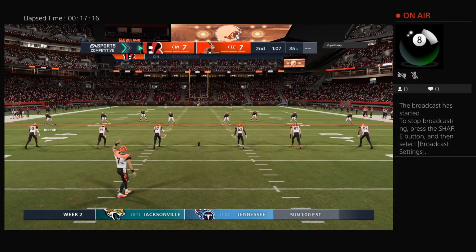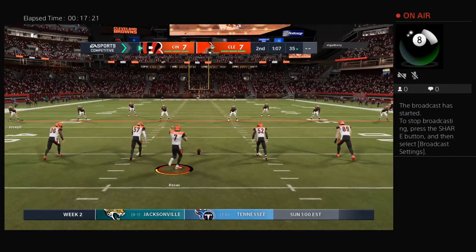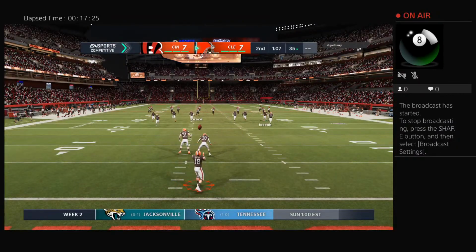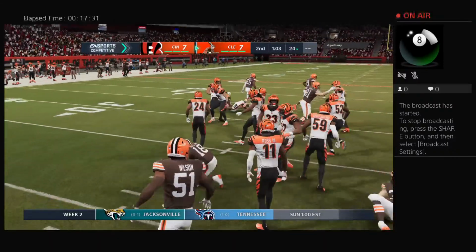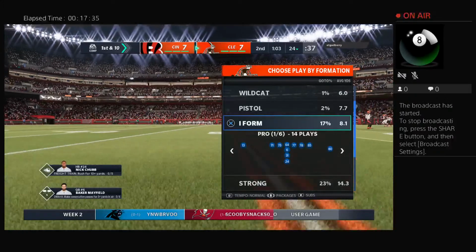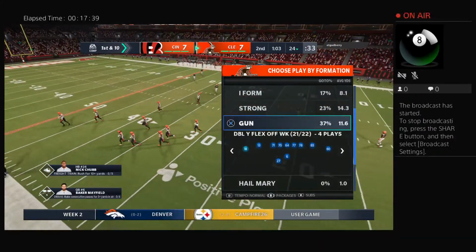Aldrich Rosa set to kick off. So all even at 7 now as they kick it away. Marvin Hall returning it. And he'll be tackled just shy of the 25. Marvin Hall on the return. The Browns take over 1st and 10 at their own 24-yard line.